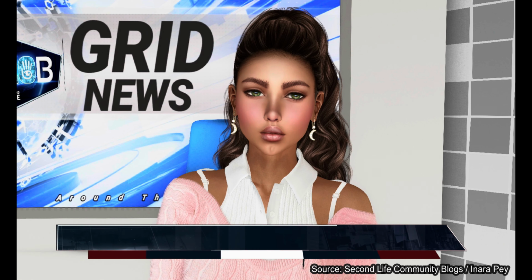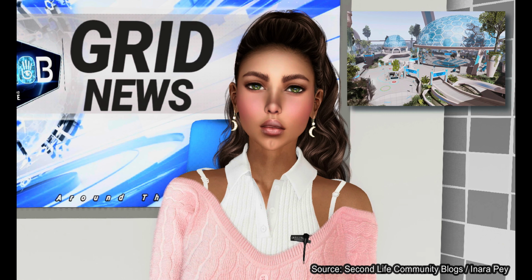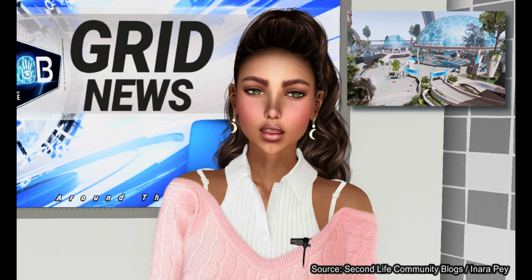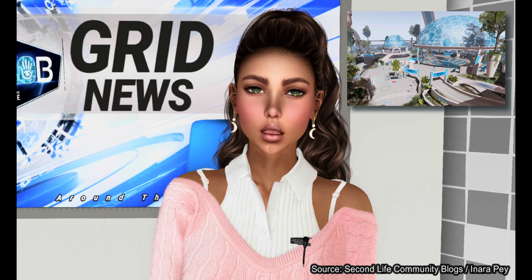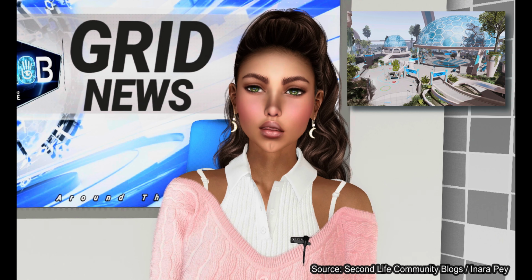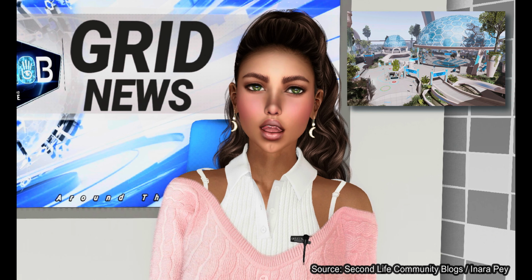In recent news, the introduction of the new Welcome Community Hub has marked the beginning of a series of hubs aimed at assisting new users in their initial journey through Second Life. This version of the hub is considered an experimental version 1, with the intention of continuous improvement based on user feedback. The hub serves as a valuable tool for observing new users and their interactions with the platform, allowing for lessons to be learned and applied over time.